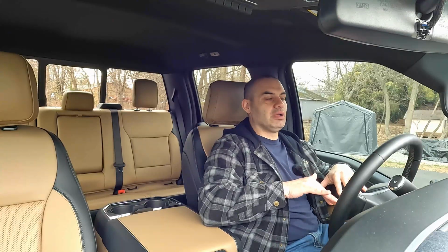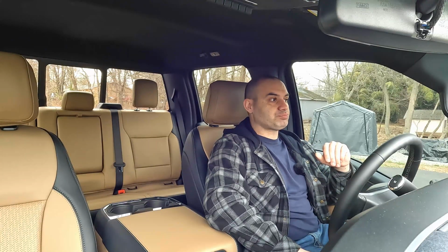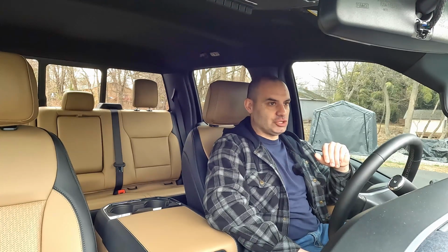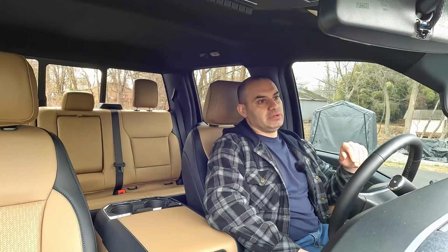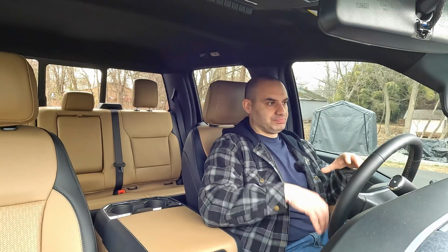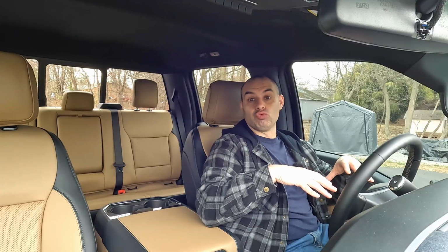I want to be very clear. This is going to be a much firmer ride than you're going to get from an F-150. But it is not really that bad. It's not really that jarring. If you go over something really bumpy, like a set of train tracks, you're going to notice it. But it's not bad. Now, what I think they do to combat it is these seats are really comfortable.